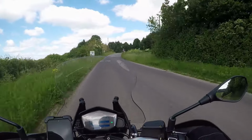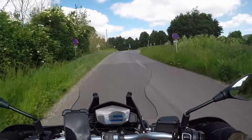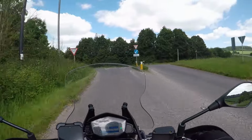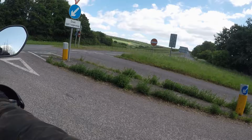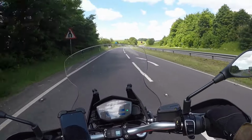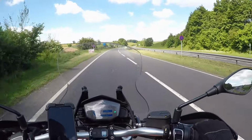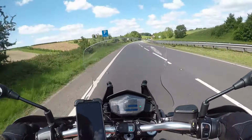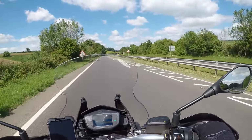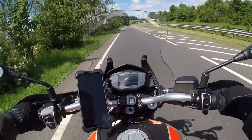So this will be the first sort of big miles in a day. I've almost done some sort of big mileage, 100 miles or so in a day, 150 maybe, but this will be the first, I don't know how far it is, 250 miles or so.